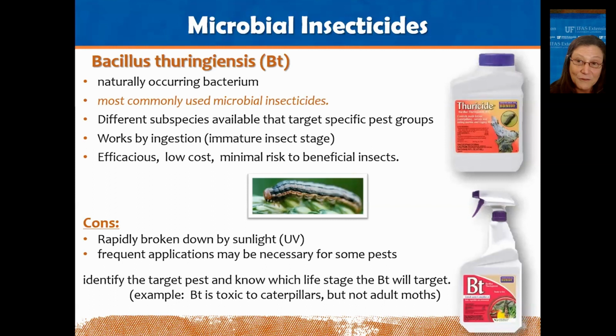So you may have to reapply it more often to control that pest insect. And they are very host specific, not a bad thing, but you have to make sure you use it against the life stage of the insect that you're trying to control that is on the label, right? They work against lepidopterans, but they don't work against an adult moth. They work against its larval stage, its caterpillar stage. So it's really important to know which stage you're targeting.